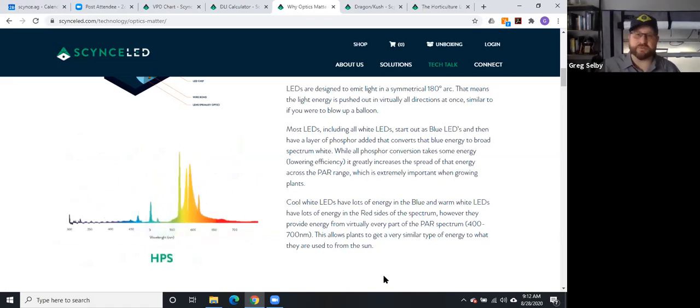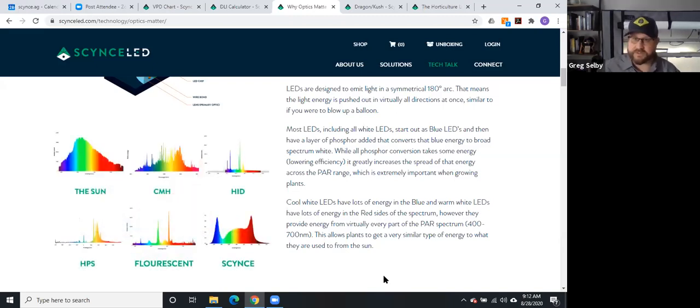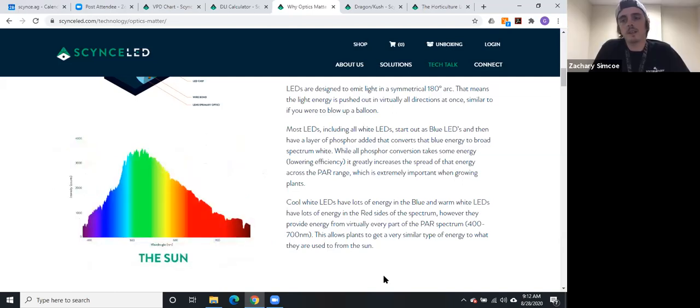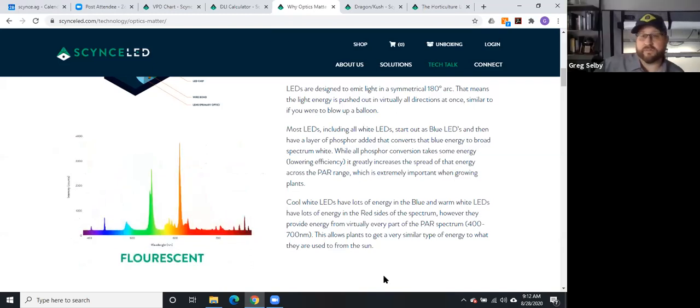They came into the LED game with the first multi-bar light. Really was the first one to start looking at spreading out those quantum boards into multiple strips and not getting those hot spots. But first ones that convinced a lot of people that LEDs were really starting to lead the way. Exactly. We've got to give Fluence credit for that for sure.